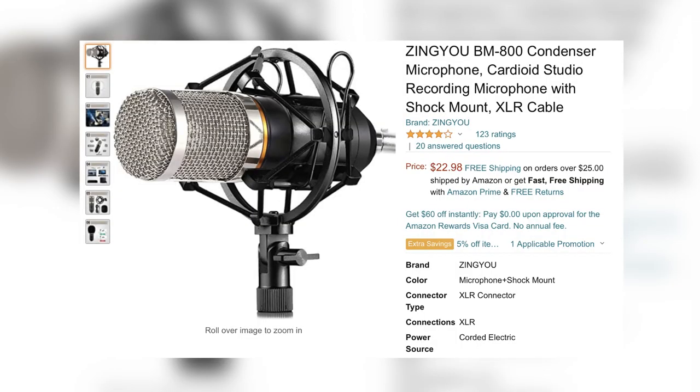So let's start cheap, ultra cheap. The Zenbeats condenser microphone on Amazon is priced starting in the $20 to $30 range, and these are of the XLR condenser variant. They have a bunch of different kits with things like desk microphone, boom arms, and more. So if they're just getting started out, these offer a great bang for the buck.